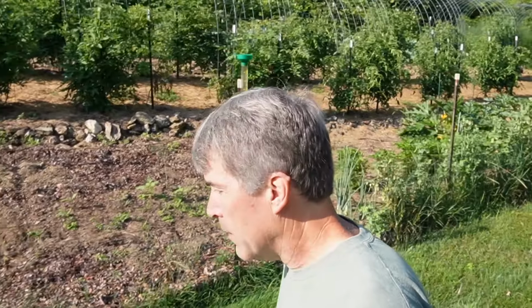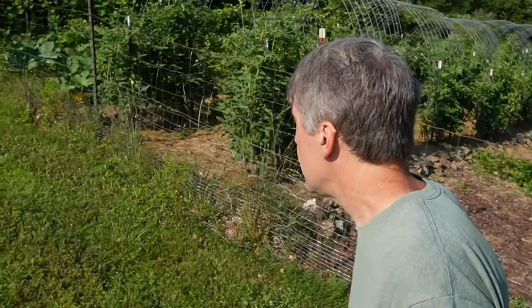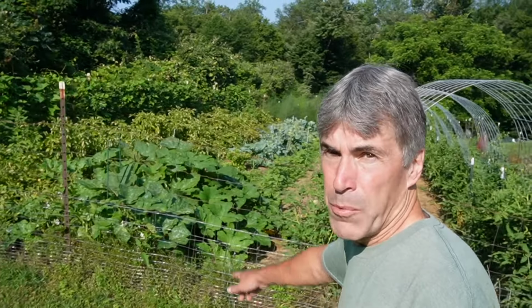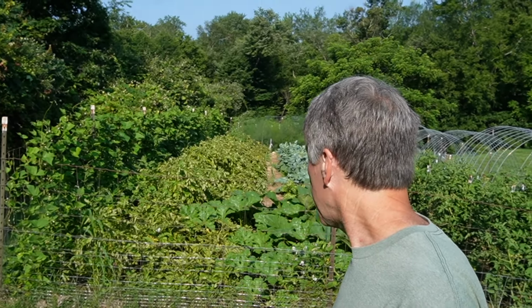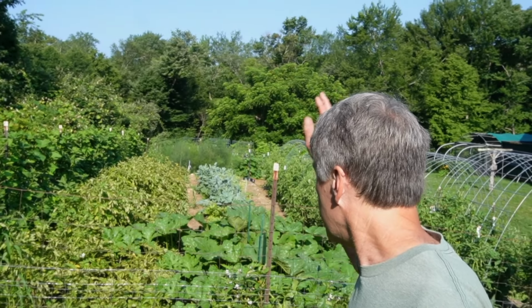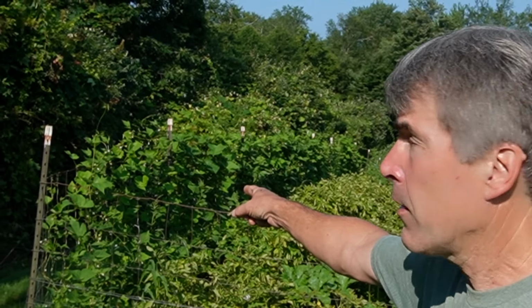But yeah, if we get up to the top here, pie pumpkins back here, our potatoes, which have grown absolutely huge. They're starting to die back, so they'll be ready to harvest soon. And we got our broccoli and celery and asparagus and everything, so gardens are doing wonderful this year. Oh, almost forgot, our pole beans in the back.